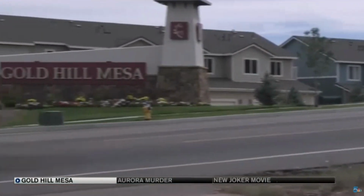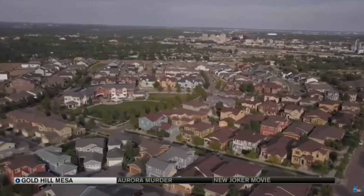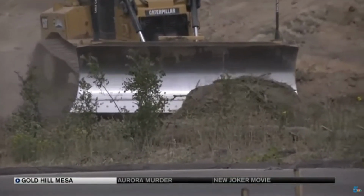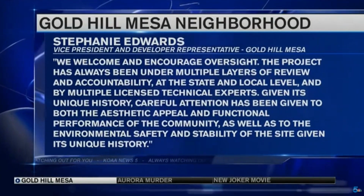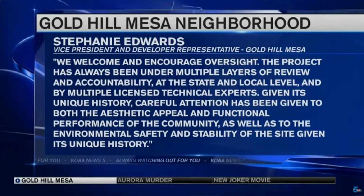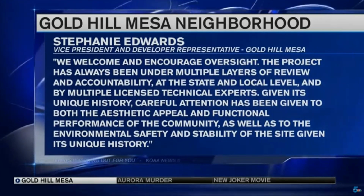The Gold Hill Mesa neighborhood is on the west side, not too far from downtown. Developers say they are moving forward with plans to build more homes. The development sits on a hill of mill tailings from a former gold mine that was capped to prevent contamination from minerals and chemicals. For years, state geologists have had concerns about the soil, wanting to learn more about its long-term stability. In a press release sent to News 5 this afternoon, Stephanie Edwards, vice president and developer representative for Gold Hill Mesa, is quoted saying, "We welcome and encourage oversight. The project has always been under multiple layers of review and accountability at the state and local level and by multiple licensed technical experts. Given its unique history, careful attention has been given to both the aesthetic appeal and functional performance of the community, as well as to the environmental safety and stability of the site, given its unique history."